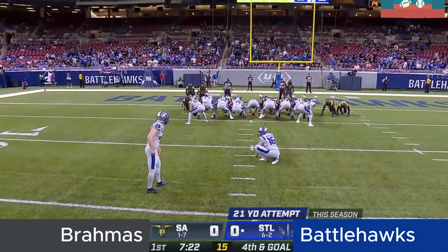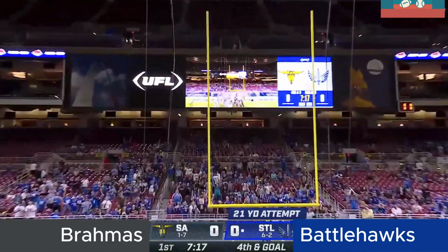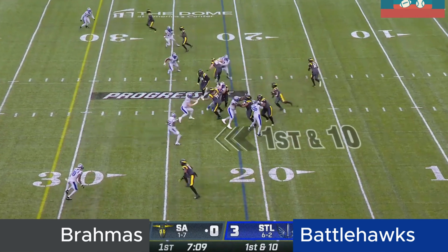So they're going to settle to take the points. Rodrigo Blankenship on the kick from 20, and St. Louis gets the first score of the game. You know, Kurt, he never realized, and he was more of a pocket guy.